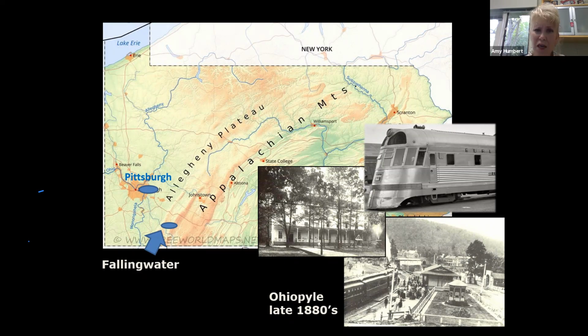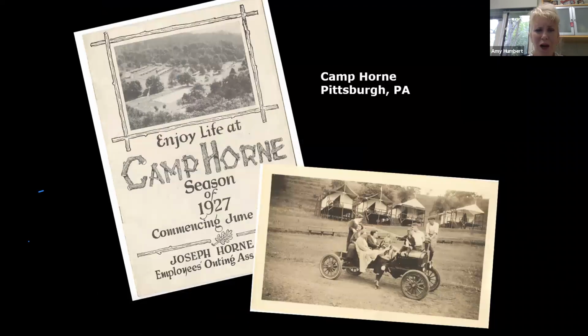Now, what they started thinking about was perhaps building some type of summer camp for their store employees. And that was an idea that was not unique to them. In fact, I have some photos of another camp just outside of Pittsburgh called Camp Horn, and this was actually run by Horn's department store. So other department stores ran summer camps at the time, other businesses ran them.